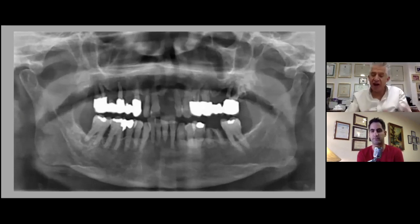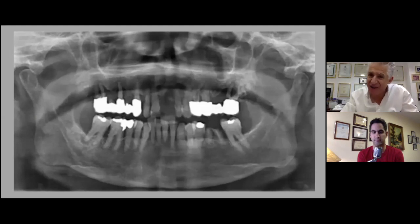Okay. So this is a very nice case because it very graphically shows the concept of osseodensification. So let's look at this case here. It's an obvious dental clearance. Advanced periodontal disease. Lady patient in her 60s.